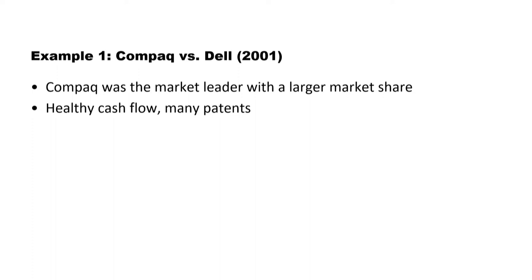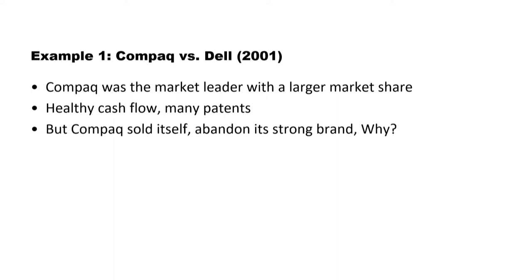Right? Compaq also had sales cash flows, meeting patterns, but all of a sudden, Compaq sold itself, completely abandoned its strong brand. That was the time when I was graduating, okay? I just could not understand what was going on, right? The market leader, with tons of technology, why did it sell itself? There's no more Compaq anymore. Completely, all the names are gone.